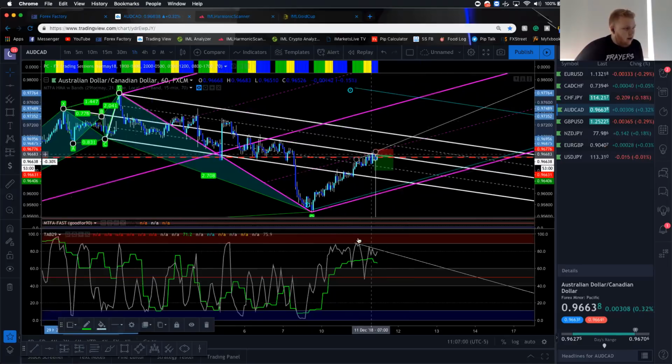And I had an X marks the spot for my pitchforks. On top of that, on the tab 29, I had divergence on the 1 hour, with this going up and that going down. So I had confirmation that a sell was coming.